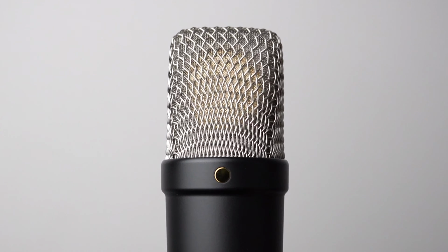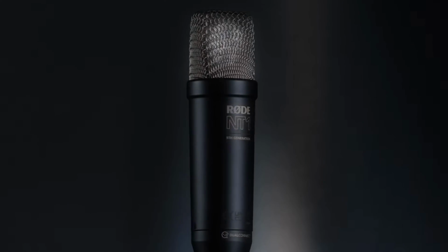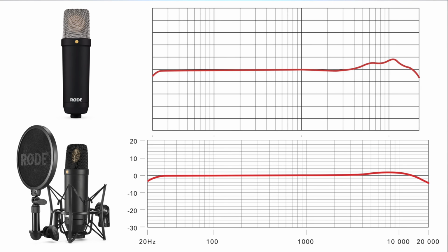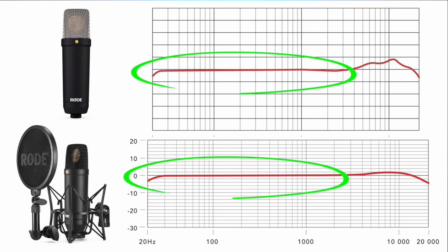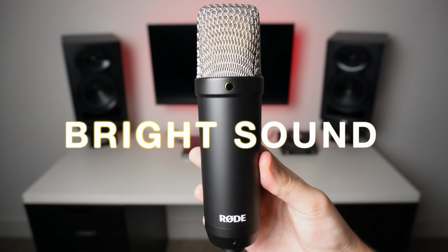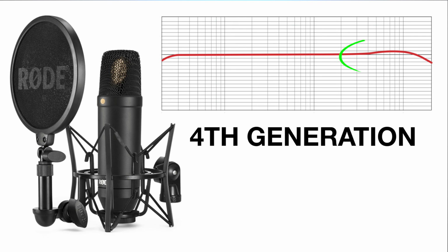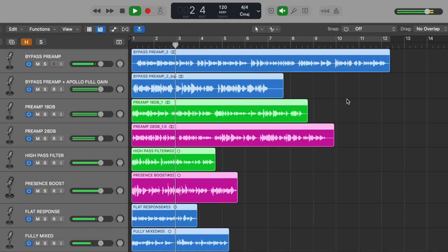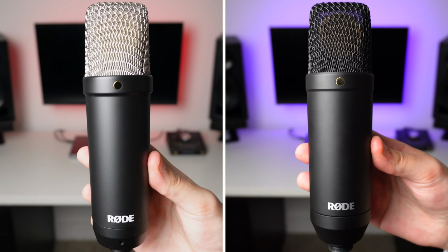The Signature Series is pretty much the exact same mic as the NT1 5th generation without the USB-C connectivity. And when we look at the frequency response graph, both microphones have a pretty flat response in the lows and mids. However, the Signature Series does have a bit of a treble boost in the high frequencies, giving a much brighter and modern sound, while the 4th generation continues to have a flat response, giving it much more of a vintage and neutral sound. So let's do some audio tests so you can hear both microphones in action.